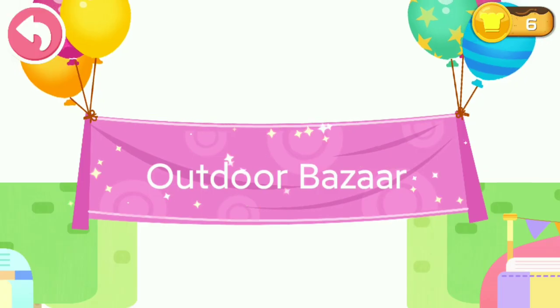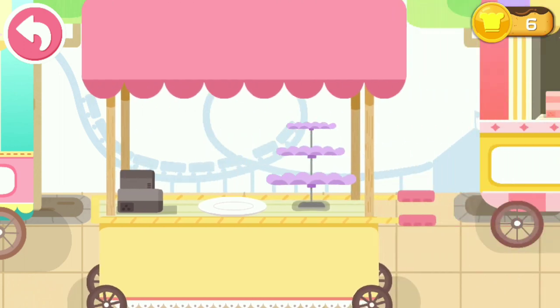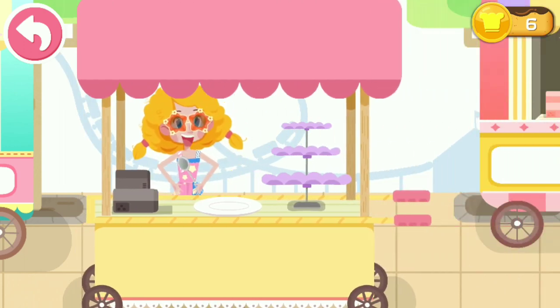The outdoor bazaar is coming soon. It's my showtime! Let's decorate the dessert cart. It's going to be the most beautiful dessert cart at the bazaar.